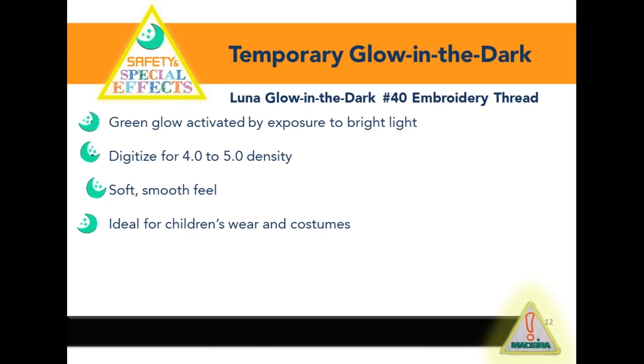So here we have our temporary glow-in-the-dark thread. That's Luna. It glows in the dark. Great for children's wear and costumes. This is for novelty and fun only, not for safety. It's going to increase your visibility by glowing in the dark. I believe Jane mentioned before about carrying a flashlight with you. So if you're sending your kids out trick-or-treating, or of course going out with them, give them a flashlight.